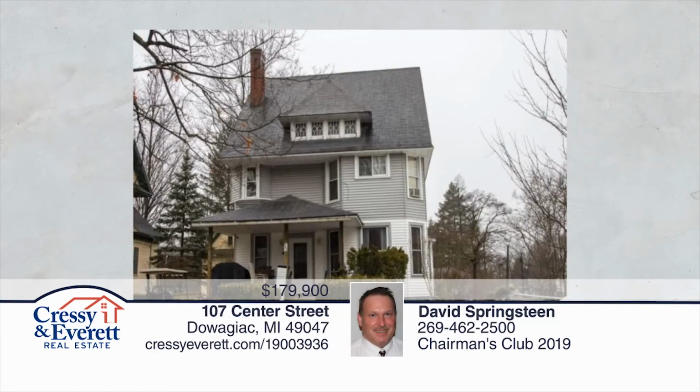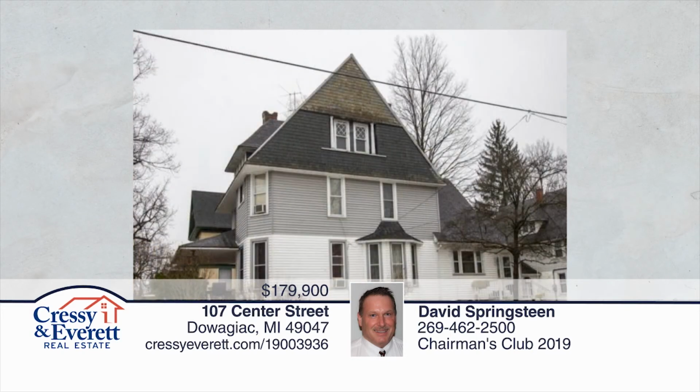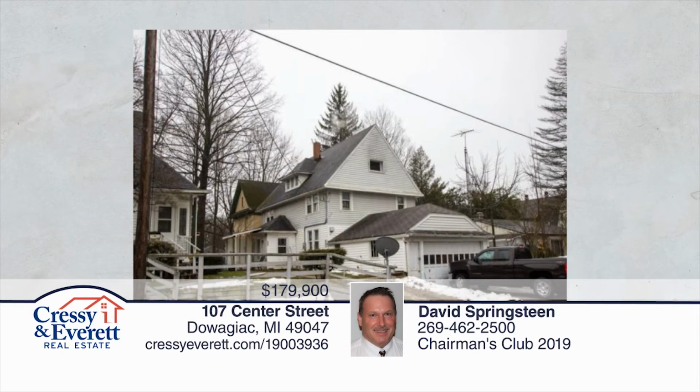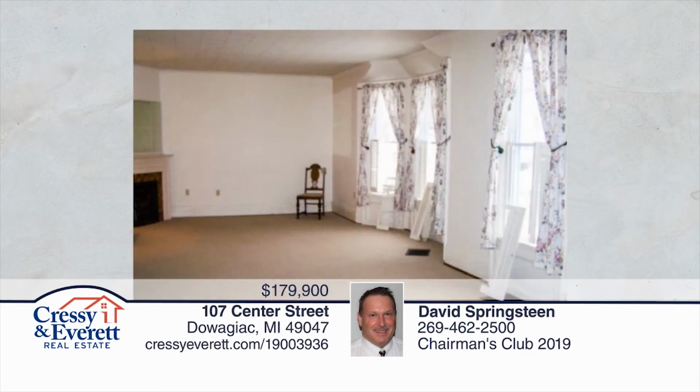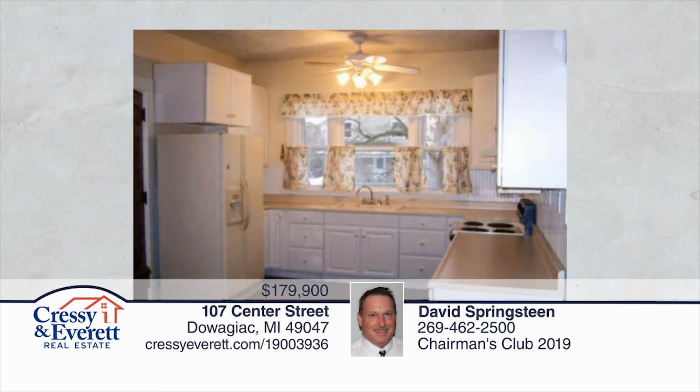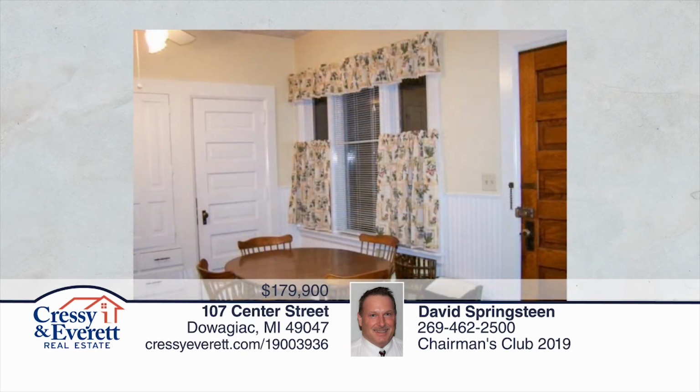You don't want to miss this large historical home near downtown. This large home has an additional building that has 4 one-bedroom apartments and a two-car garage. The house features a huge updated kitchen with dining area and also a formal dining room. There's a fireplace in the foyer and one in the oversized living room. The home has insulated replacement windows. Schedule your private tour with a call to David Springsteen.